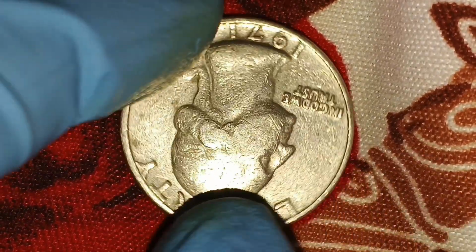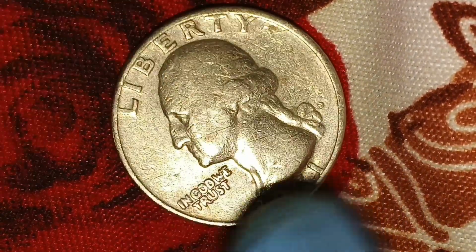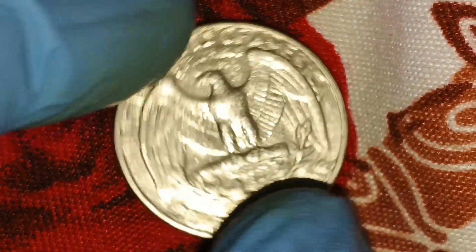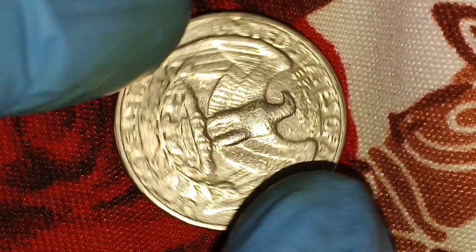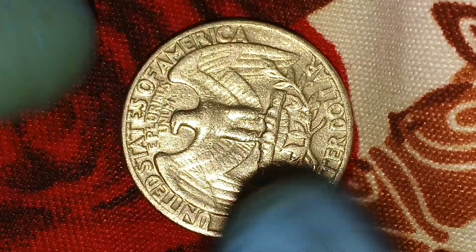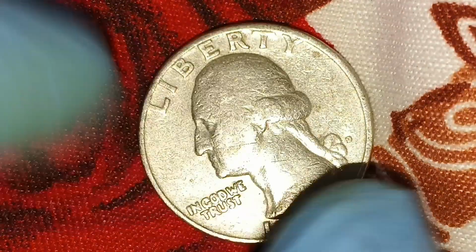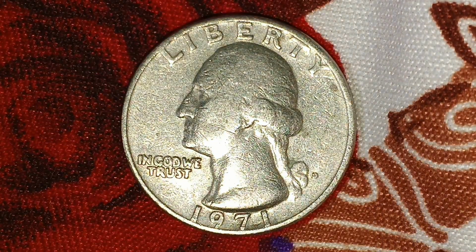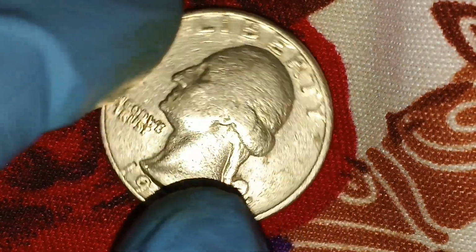To sum it all up, the 1971 D Washington quarter might seem like an everyday coin. But under the right conditions, with the right error, and in perfect mint state preservation, it could be one of the most valuable modern coins ever found. One rare example is already believed to be worth over $1.6 million. Check your change. Look in old jars, drawers, inherited coin collections, and rolls from the bank. The next $1 million find could be sitting right in front of you.